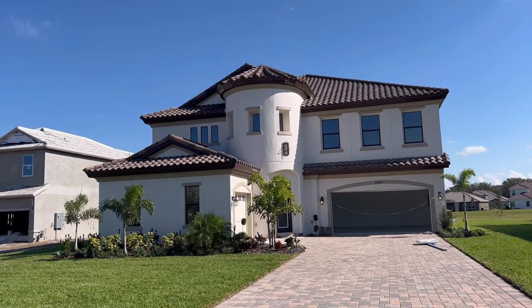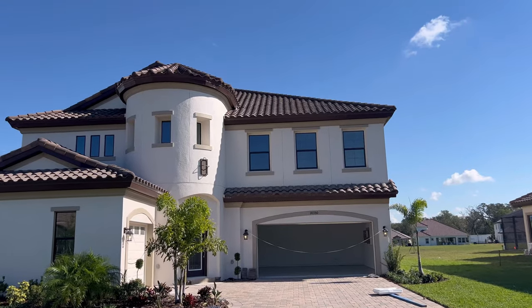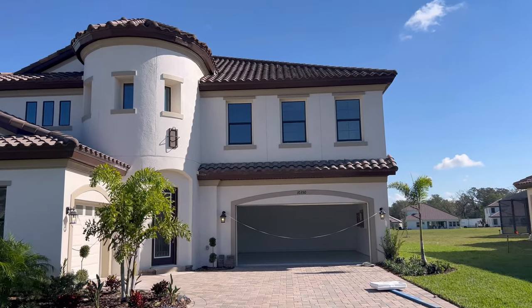This is Peach, and today we're standing behind my future home. This is the home my husband and I want to purchase. Let me show y'all what it looks like. Now, this home is $1.2 million. It's almost close to $1.3 million. This is the Madeira model by Westbay.